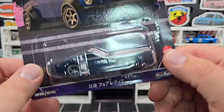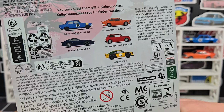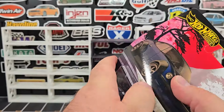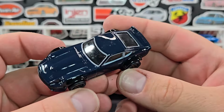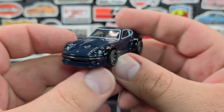Next one up, this is an existing casting. This one seems to be relatively popular. I think this is the Fugu Z. They just call it the Fair Lady Z. So this one is in a super dark blue, like ridiculously dark blue. It looks okay. It's all right. This casting's been pretty well used.